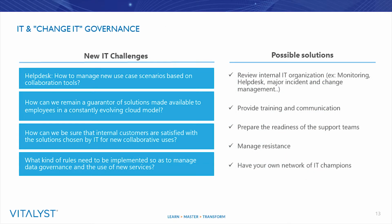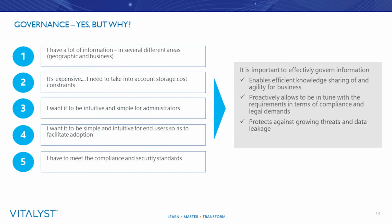Put simply, governance allows for efficient knowledge sharing and agility for businesses, and proactively allows them to be in tune with the requirements in terms of compliance and legal demands, protects against growing threats and data leaks, and is a critical component to consider. We've reviewed the big picture of the Skype to Teams transition, and we've looked at important ways for you to govern the rollout and usage of Teams. But how do you get your employees to use the application efficiently? It starts with change management.